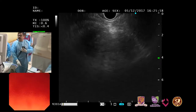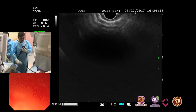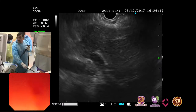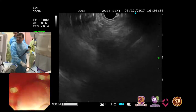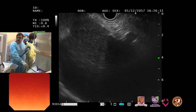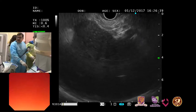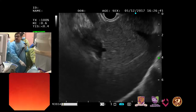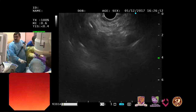So as I showed you on EUS, there are multiple areas for doing this. If we start from the liver, this is the liver. You can puncture from the liver. First, I look at the liver, to see whether there are any dilated intrahepatic biliary radicals. This is the segment 3 position here, and if you come closer, this will be the segment 2 position. So you look for dilated biliary radicals. If you don't find any, you still have a choice.